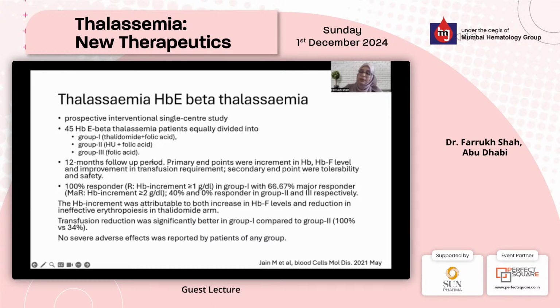This study, published by Jane et al., looked at HbE beta thalassemia, and was published in 2021. It's a very small study looking at 45 patients and just looking at thalidomide with folic acid. The 12-month follow-up was basically to see an improvement in the hemoglobin levels and in the hemoglobin F levels. The results of the study were really pretty good.